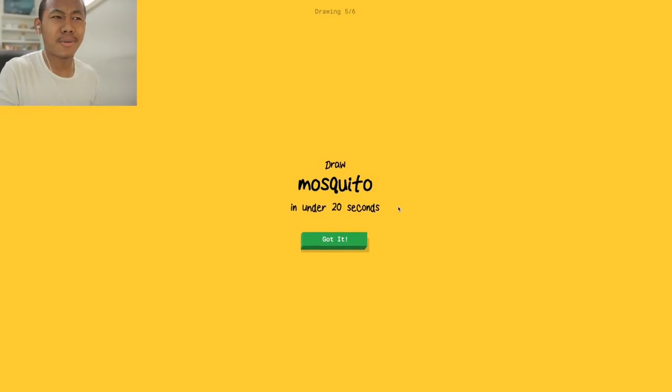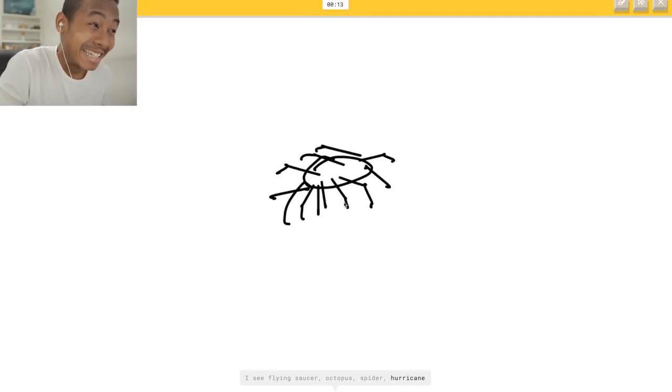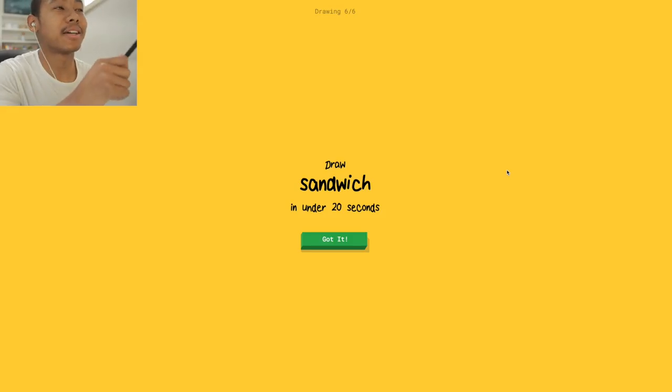How does a mosquito look? Let's see. I see flying saucer or octopus or spider or hurricane. I see, it does look like a spider. Mosquito. I see animal migration or angel. Oh, I know, it's mosquito. I didn't think it would recognize the second drawing. I thought it was only one drawing. I wasn't exactly sure how a mosquito looks, so I just roughly did that.